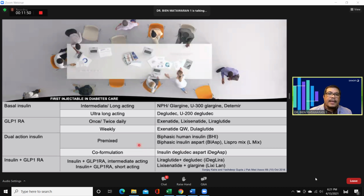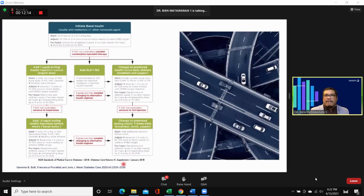acting insulin. And of course now currently we also have a fixed ratio combination of insulin with the GLP-1 receptor agonist. So that basal insulin may be combined with an intermediate or a long-acting GLP-1 receptor agonist or a short-acting or prandial GLP-1, which we'll be discussing in detail later. So with this first injectable, we actually may be familiar still with this older ADA guideline.